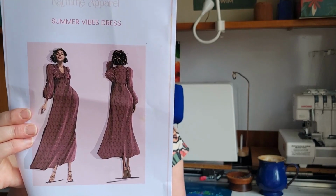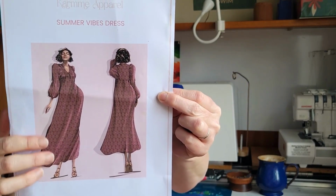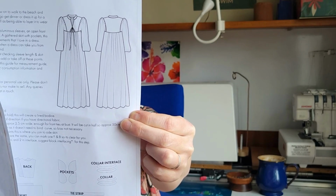The other pattern I bought, so this was bought last week. I think I might have bought this for myself on my birthday. So this is the Summer Vibes dress by May Apparel. That's the pictorial representation. I'm not sure about this lady's proportions. I think she might be a bit disproportionate for real life. And that is the line drawing of the same pattern.